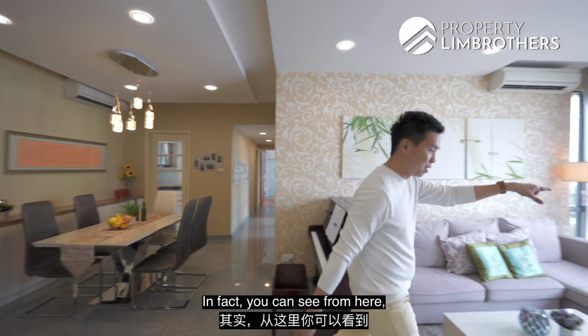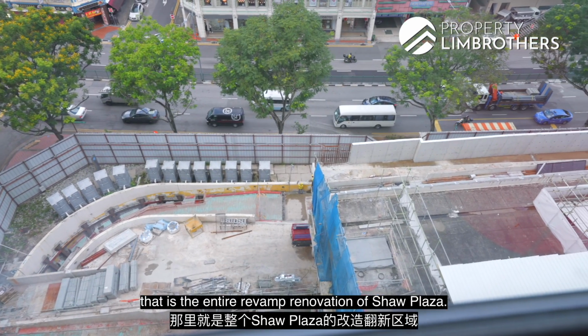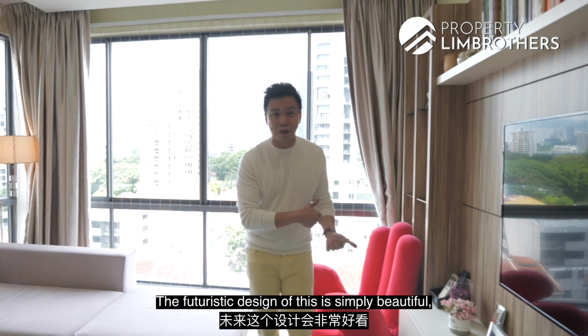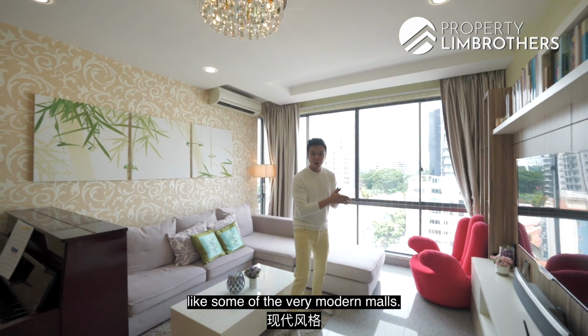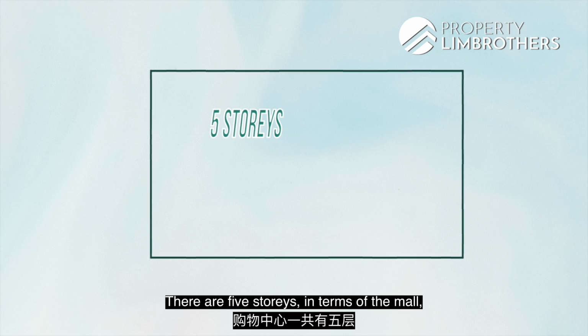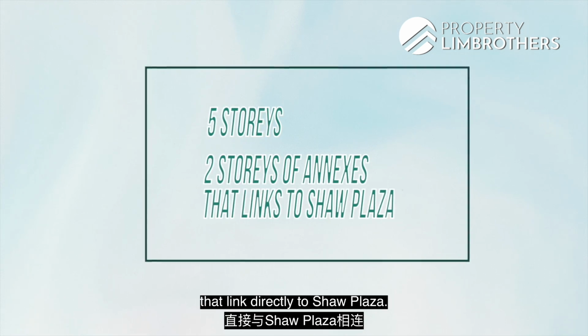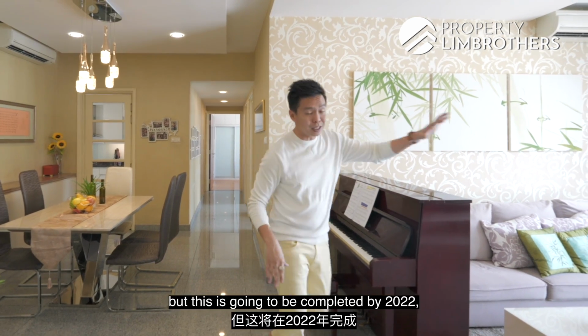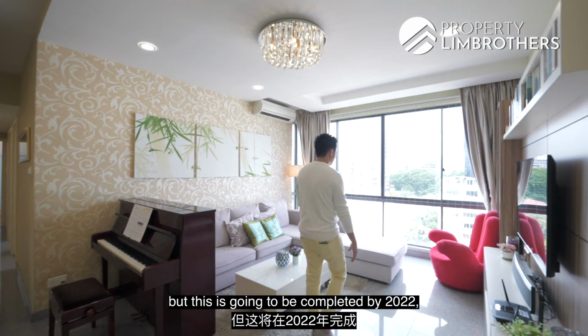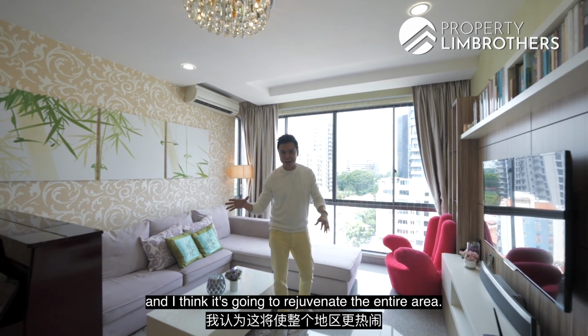In fact, you can see from here, that is the entire revamp renovation of Shaw Plaza. Futuristic design of this is simply beautiful. I think it's going to mimic a little bit like some of the very modern malls. There are 5 stories in terms of the mall and 2 stories of annexes that link directly to Shaw Plaza because there was a little bit of delay because of COVID situation, but this is going to be completed by 2022, and I think it's going to rejuvenate the entire area.